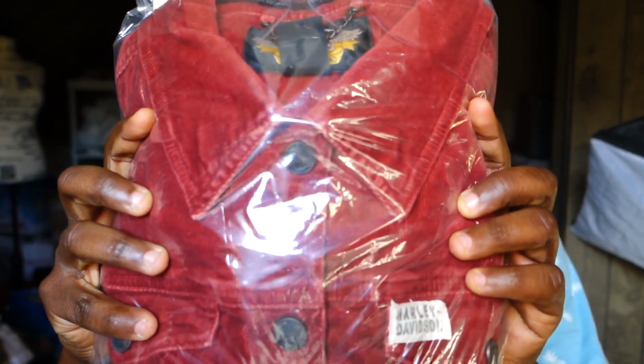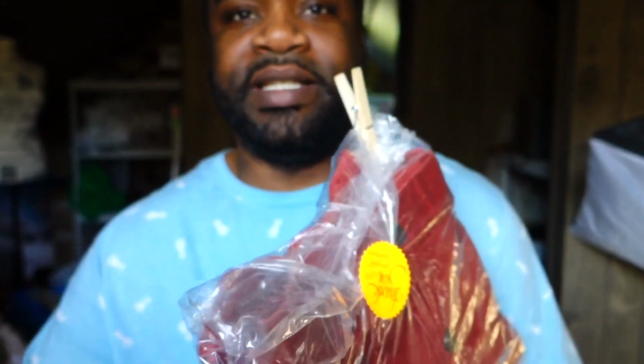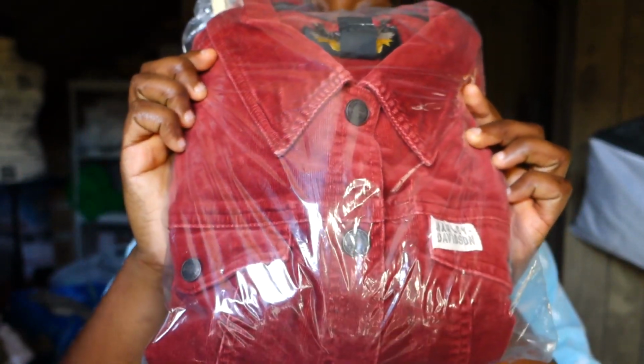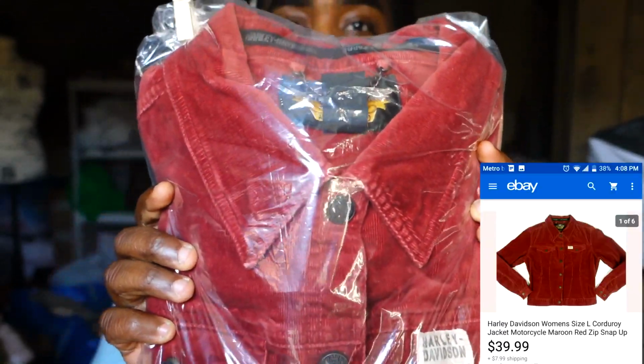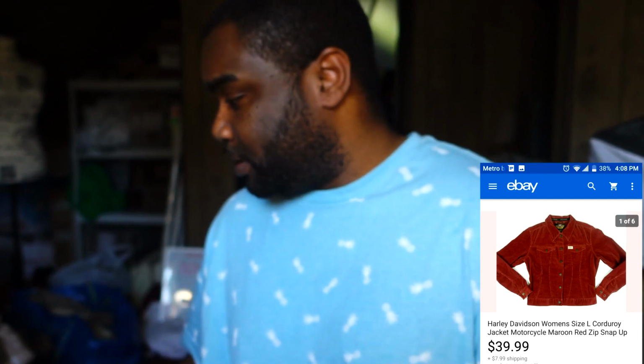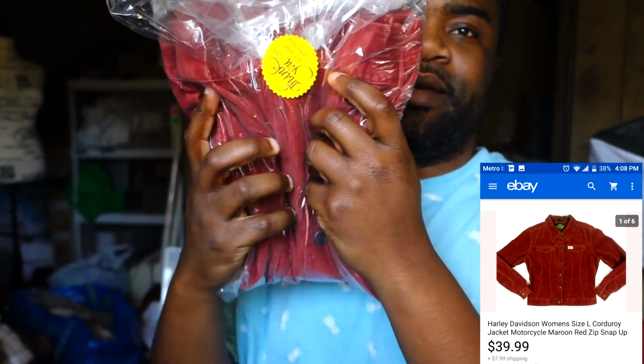Next we got a Harley Davidson jacket right there. It says Harley Davidson on the back. You can't see it in this bag. And this one sold for, wow, $51. I remember this one cleared. I got this for $5, and it sold for $51. Good deal. And it's padded. Got some padded bags in. The padded are in. I already said that.